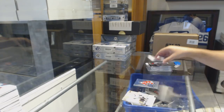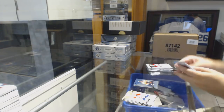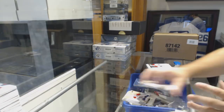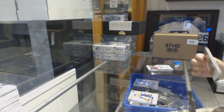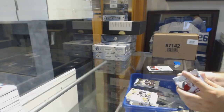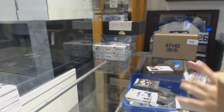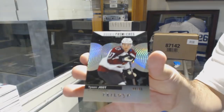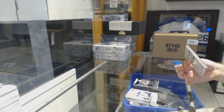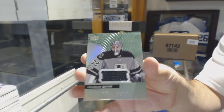Rainbow for the Chicago Blackhawks, Jonathan Toews. Rainbow for the Flyers of Wayne Simmonds. Marner Rainbow for the Maple Leafs. Charlie McAvoy rookie for the Boston Bruins. Black rookie number 299 for the Avalanche, Tyson Jost. And another jersey to $4.85 for the LA Kings, Jonathan Quick.